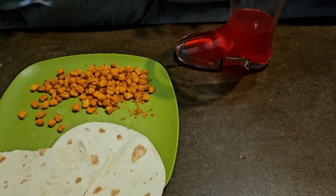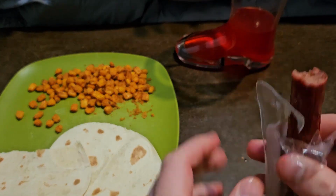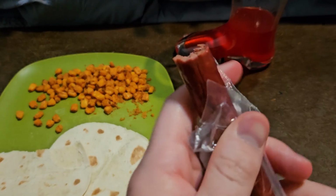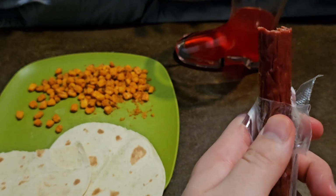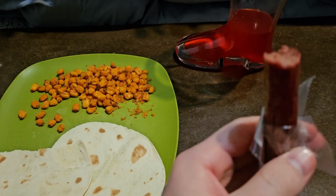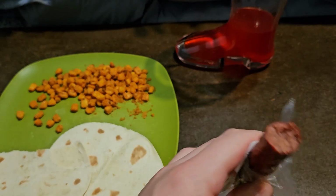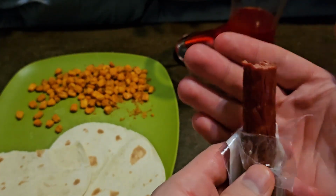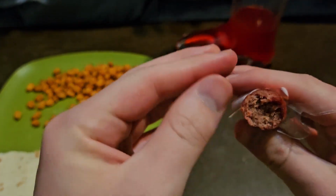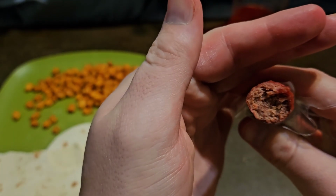Let's give it a try. It's almost like a more tender Slim Jim. You know how Slim Jims have that really strong crunch when you bite into them? This is just soft. It's remarkably soft. And if you look at the cross section there, you can see some of the spices.